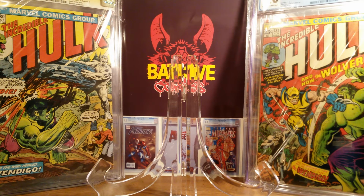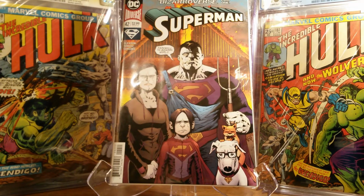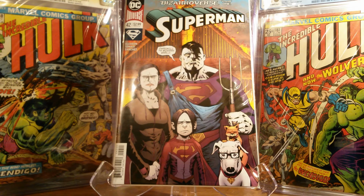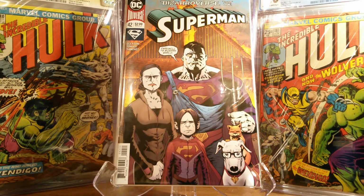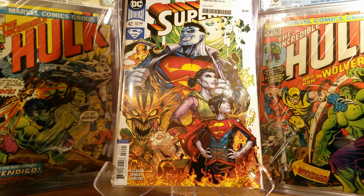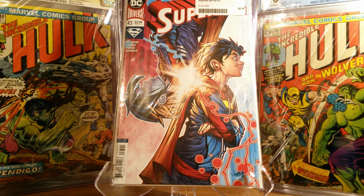At the local LCS, on the new stuff, I picked up Superman number 42. I believe this is the first appearance of Bizarro Boy. So I picked up a couple of those. They had some of those left. And then they also had the variant edition, which I thought was pretty cool. And it was cover price, so why not? Then I also picked up number 43, the variant edition, which I liked. Pretty cool cover.